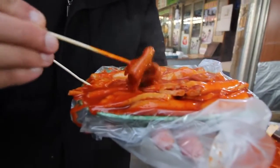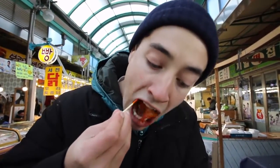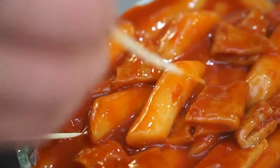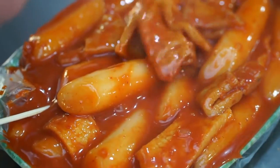So this is the fish cake. It's kind of like a thin cut fish cake, and this also is just completely smothered. Okay, yeah. That's also very good. Doesn't have nearly as bouncy a texture, but really nice seafoody flavor, a little bit salty, and that red pepper sauce is awesome. It's not overly spicy and a little bit sweet. This is a perfect little snack to warm us up.